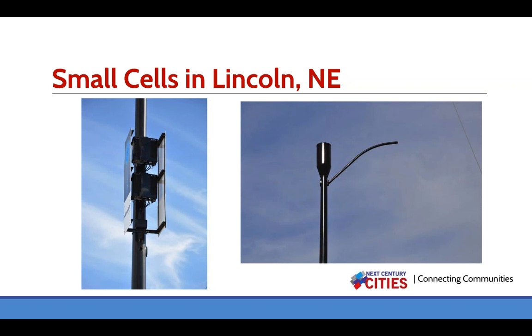But similarly to David, we are including in many of our agreements a fiber give back when there is construction work being done. That's something we see as really valuable as we try to build out and expand the institutional fiber network that the city operates to connect our schools and our libraries and our public buildings.